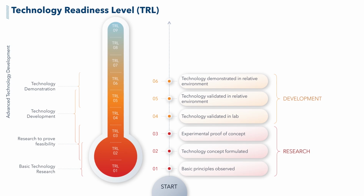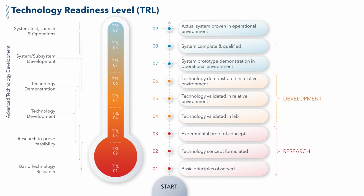The third and final stage is the deployment grouping TRL7 through 9. From TRL7 to 9, organizations can start to implement the technology into an offering as it's proven its feasibility and is sufficiently reliable to be deployed to market.